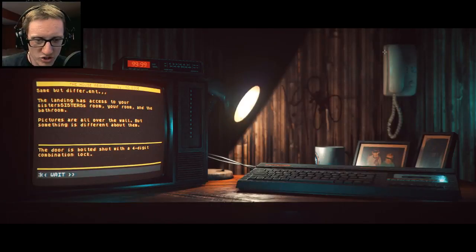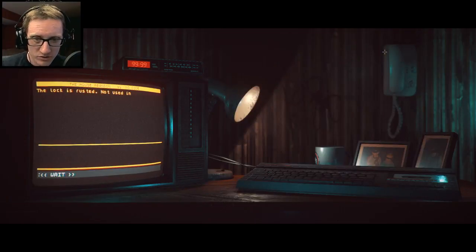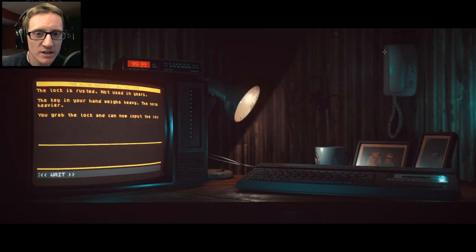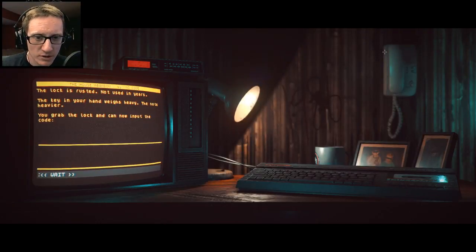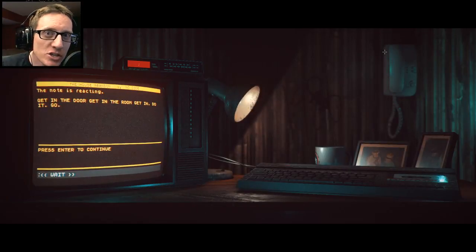The door is bolted shut with a 4-digit combination lock. Open lock. You grab the lock. For its lock is rusted, not used in years. The key in your hand weighs heavy, the note heavier. You grab the lock and input the code. The note is reacting. Get in the door. Get in the room. Get in. Do it. Go.